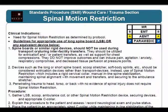Again, the changes based upon research is that we do not want to be creating bed sores and causing additional problems by placing patients on spine boards, so they make a mention here that spine boards or similar rigid devices should not be used during transport or during interfacility transfers. They should be utilized for extrication and or patient transfers, as well as support for chest compressions, but do not improve outcomes and cause significant problems with pain, agitation, anxiety, respiratory compromise, as well as tissue breakdown along the pressure points.